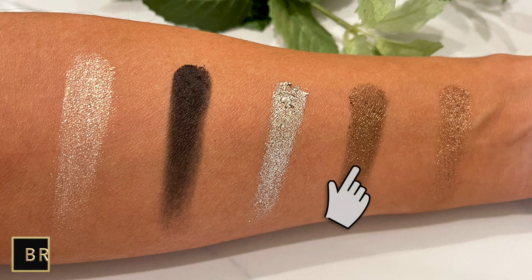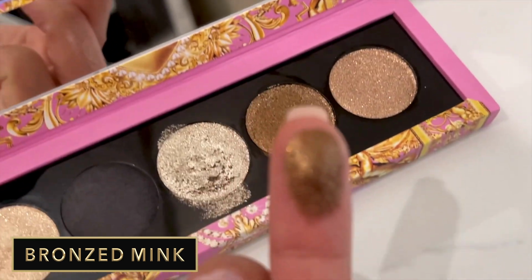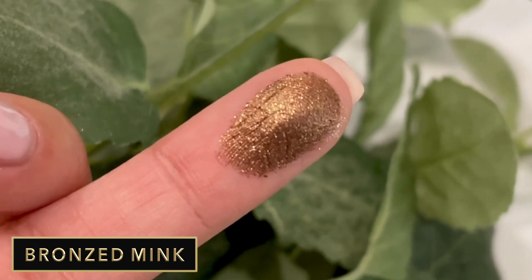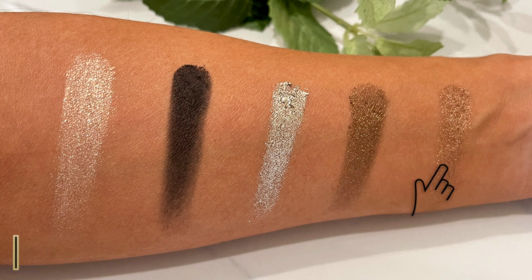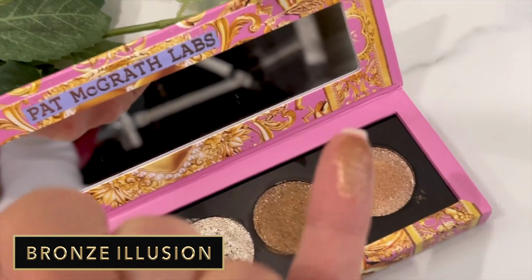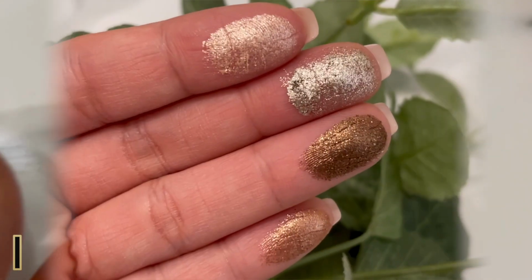The next shade is Bronzed Mink, and that is a gorgeous bronze tone. I love that she added that bit of warmth into the palette, and that one she recommends using to sculpt and shape the eyes by blending through the crease, the outer corner, or even the lower lash line. And then the last shade is called Bronze Illusion, and this to me is almost like that gorgeous rose gold type shade. Accent the eyes by pressing this metallic copper bronze over the center of the lid or the inner corner. So again, you can use these however you want.